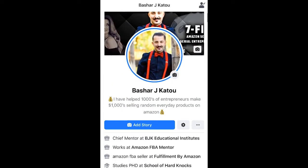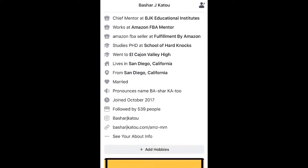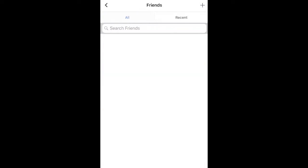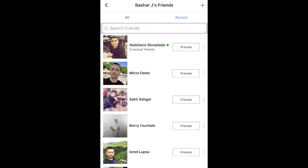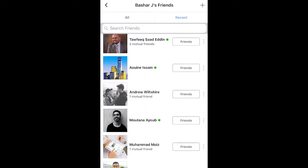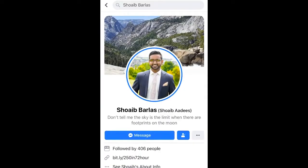So what we're going to do is, after we've added the 50 people, I'm going to go to those people that added me yesterday. The way I do it is that I go to see all friends, and then you go to recent, and all these guys right here at the top are people that have added me. These are people that have added me this morning. So from here, I started here this morning.